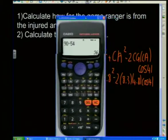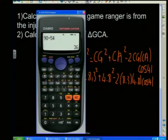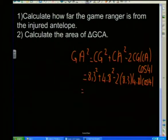Okay, and we're going to move this over so we can see the values. Okay, so it's going to be 8,3 squared plus 4,8 squared. And you can put the whole thing into your calculator all at once, times 8,3. And then we're going to times that by 4.8. And the angle is cos of 41. Okay, and that gives us an answer of 31,7947.